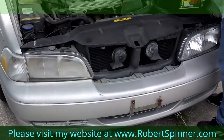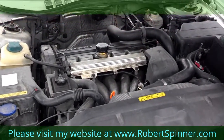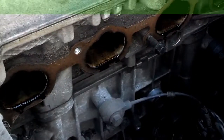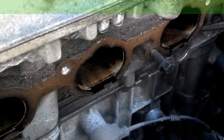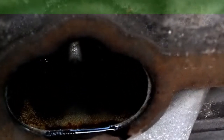We're going to do the PCV job, check a few other things, and try to make sure he's running good and strong before we get out of here today. Got the intake manifold off. As you can see, this busted up PCV system was dumping oil back into the intake. This is probably one of the worst cases I've seen of intake valves and stuff being oily from the PCV or the turbo blowing oil back in there because the PCV is messed up.